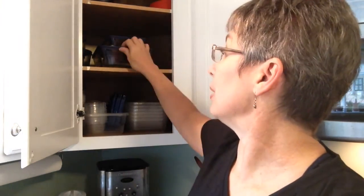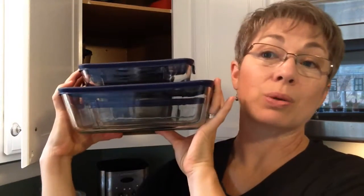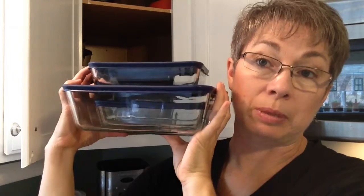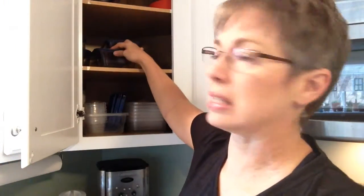These, as you will notice, get stored with their lids on, because that way I can stack them on top of one another, but I also nest them, little guy inside the big guy kind of thing. So that is very helpful. And because it's glass, I can see it and I know exactly what's there.